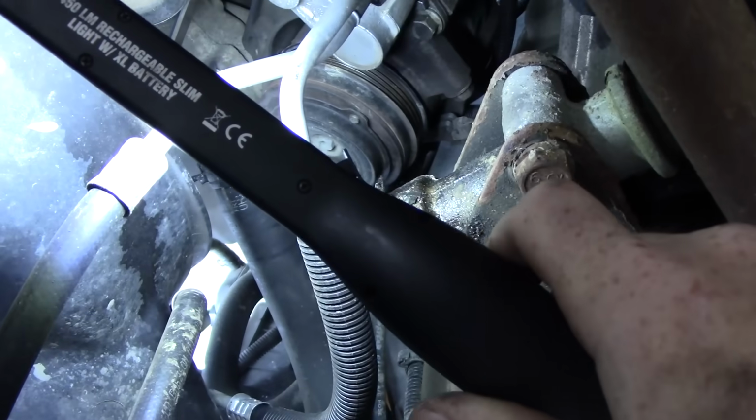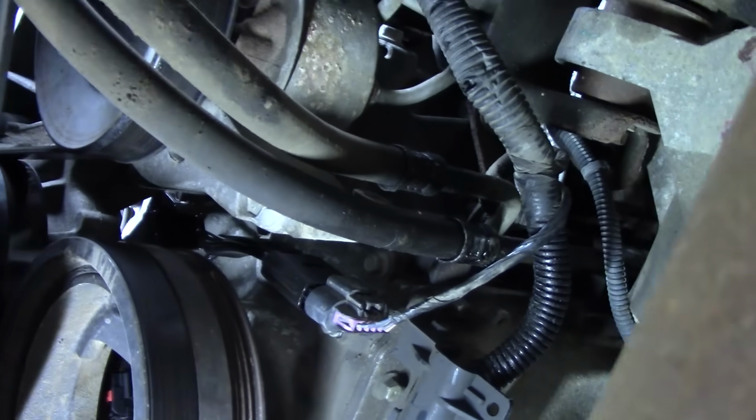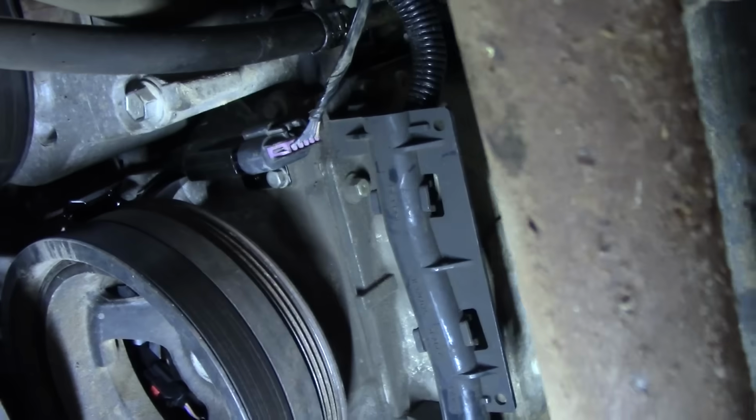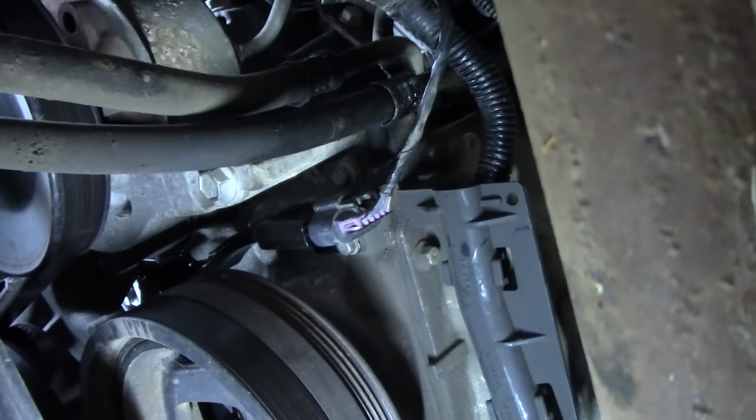Did Danner say, I thought he said the starter was in the way. Or is that the cam sensor maybe? What am I looking at here? I see some new components, that's for sure. All right, keep an eye on that. Actually, yeah. What do you want me to do?